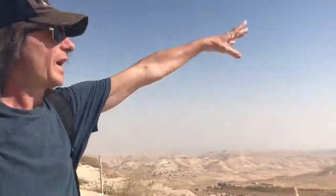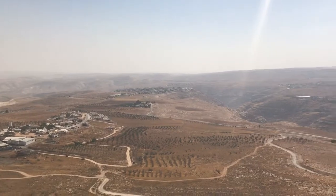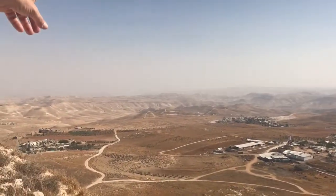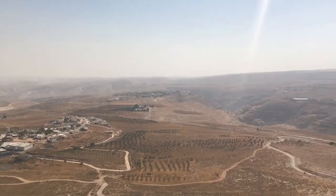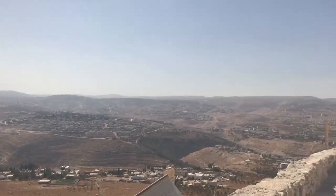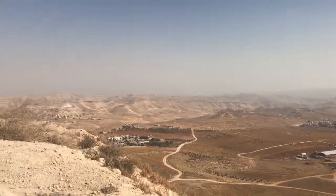We are on the south side of the Herodium. So that way is south. That goes down to the Red Sea. Over there is the Dead Sea, that is east, and Jordan. There you can really see the desert, and from here on, it's a lot of desert going down south, especially the southeast side of Israel.